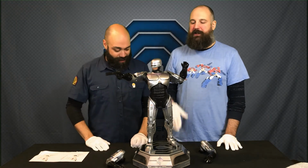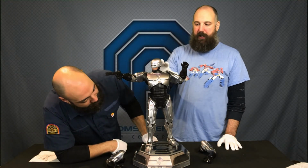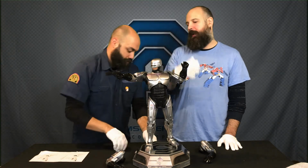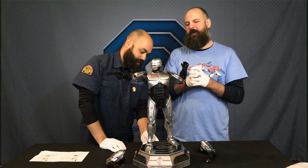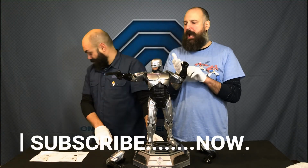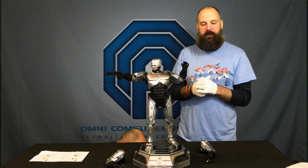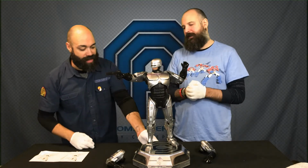And I just think this, like I said, it's a great statue. I do like it. I just would have wished for the second head. That's really the only thing I think is kind of a glaring omission, just because that's part of the movie. I mean, there's a lot of scenes where he's got the visor off and all that stuff. So I just think it's kind of a big miss.